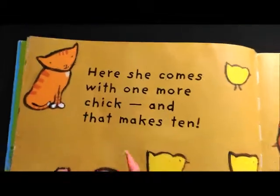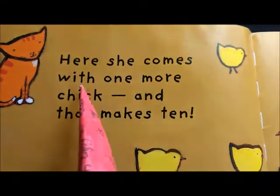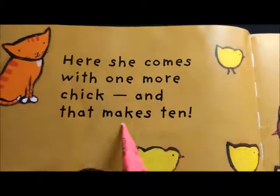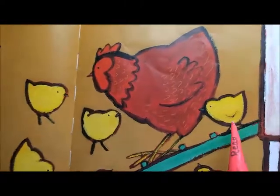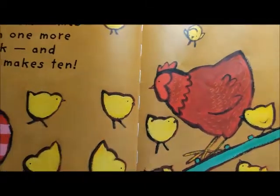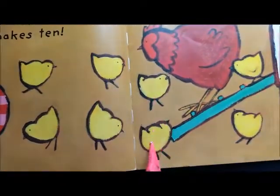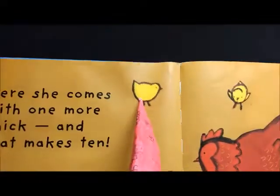10. Here she comes with one more chick, and that makes 10. Here comes one more chick with its mother hen, and now there are 10 chickens. 1, 2, 3, 4, 5, 6, 7, 8, 9, and 10 chickens.